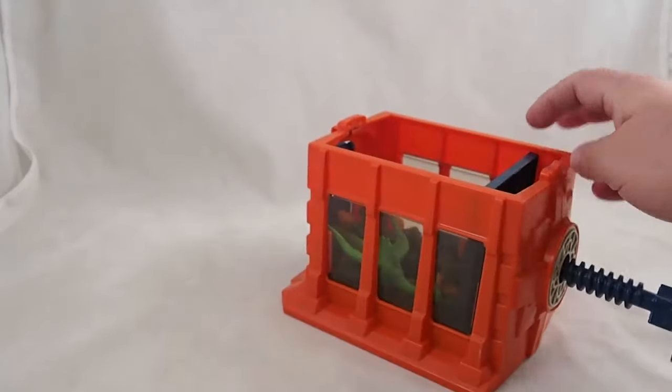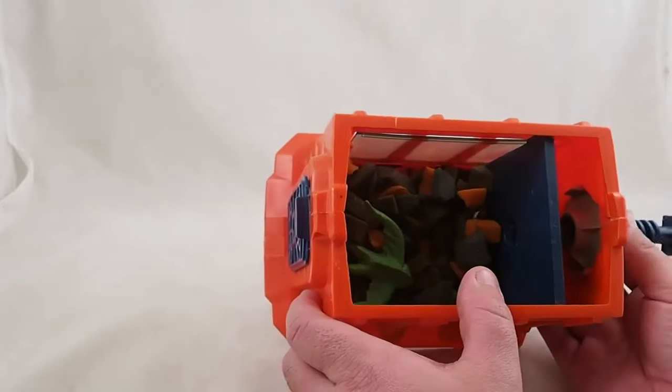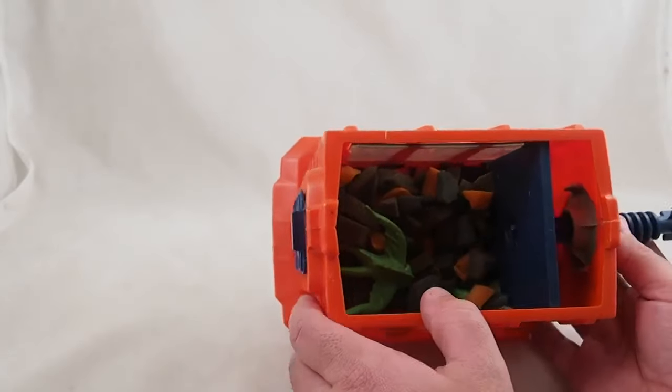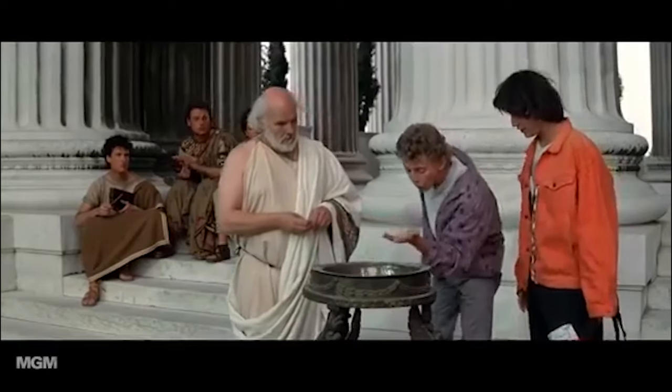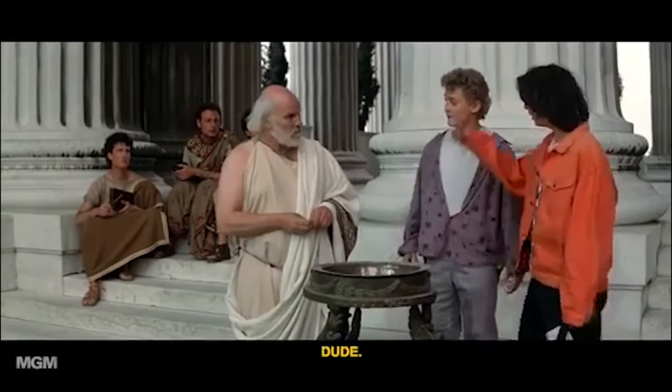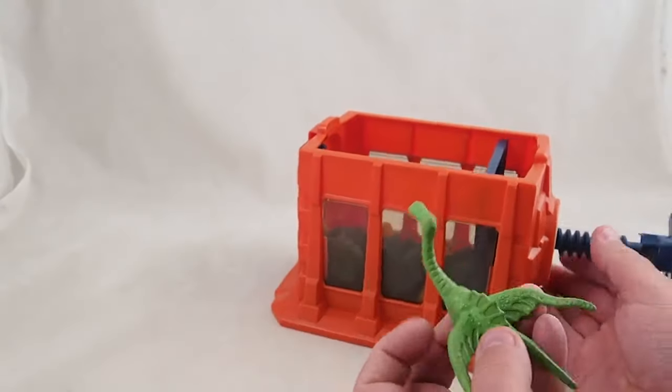It would end up in the bathtub, it would end up in the mud outside, and the foam that went inside the trash compactor just turned into sand. Dust. Wind. Dude.